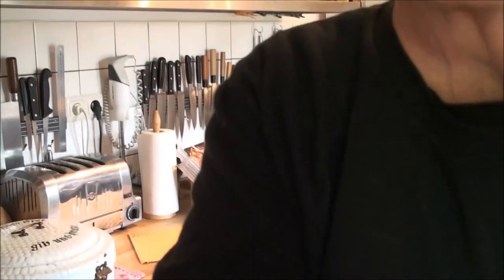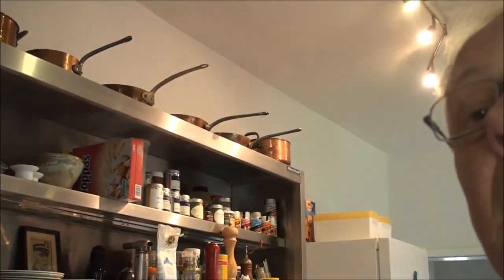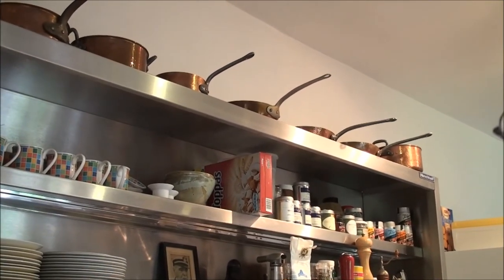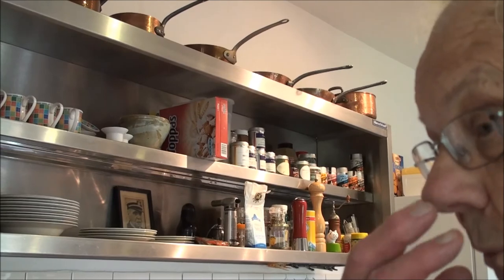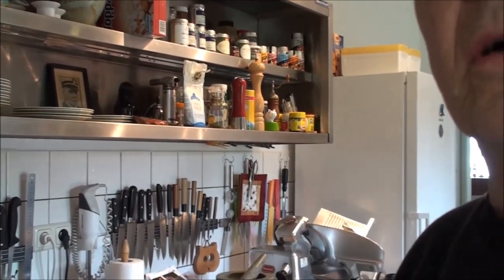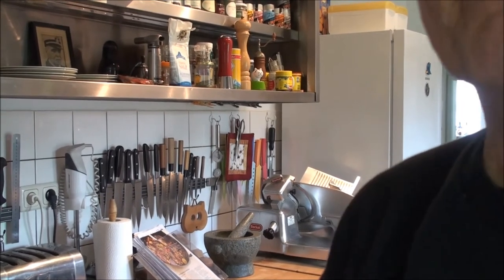Let's go back here a little further. I'll get off to the side here. There's a cabinet up here with spices and also more cooking pots on the top. I love copper pots and I use them regularly. There's a little problem with them nowadays because many of them are tinned inside, and there's no one left in Europe that I can find that still tins these pots. The tin wears out after a time.